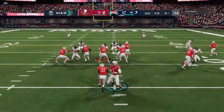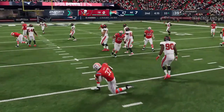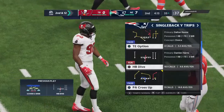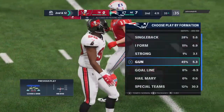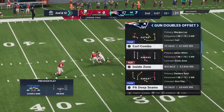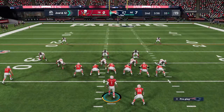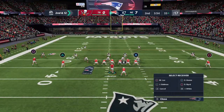Harris, and he went nowhere. Well, he went backwards. Back to the 33, 2 yards the loss, 2nd and 12. This defense has really flown around in the first half. They've gotten to the ball carrier before they can really get started. Offense got to come up with something else in order to try and get this running game going.